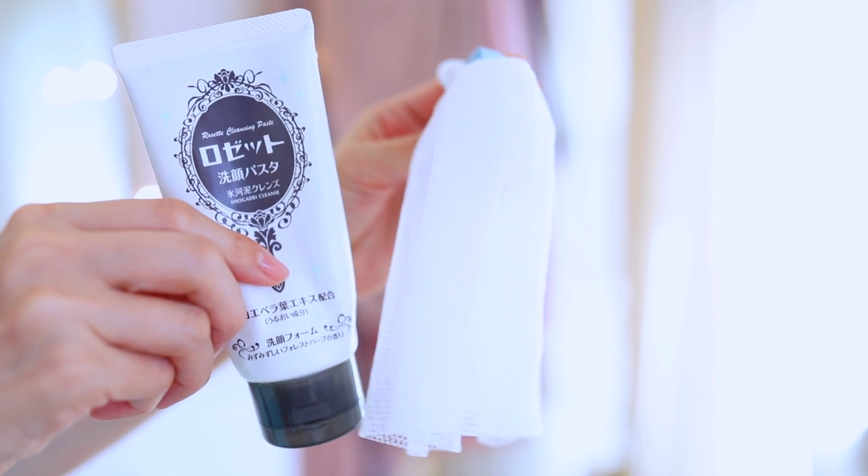It just lathers really well. I use this lathering net. I love the lather. It's really, really soft, very smooth and fine.